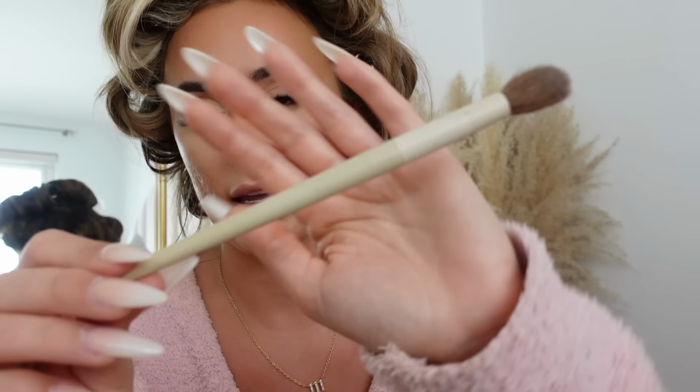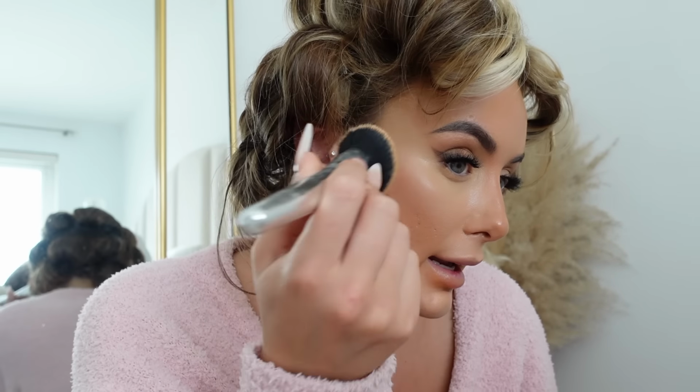Right, I'm just blending that in with a brush. This is the Ariel Morphe brush A14. And I just make sure it blends back in nicely with that contour that I've got up there.